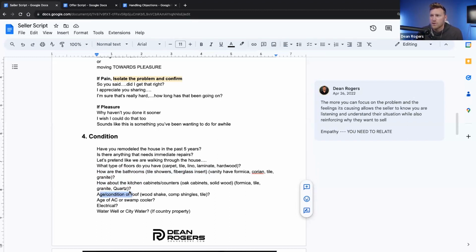And the reason that's so important is because that's essentially going to create the leverage in your negotiation. And if you're not doing that, then the seller is going to assume that their house is in great condition. It's in great shape. Okay. So for me, we got to lean in on the condition. That's going to be what we come back to when we talk about price.